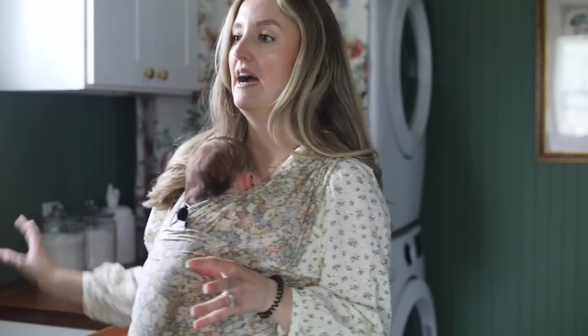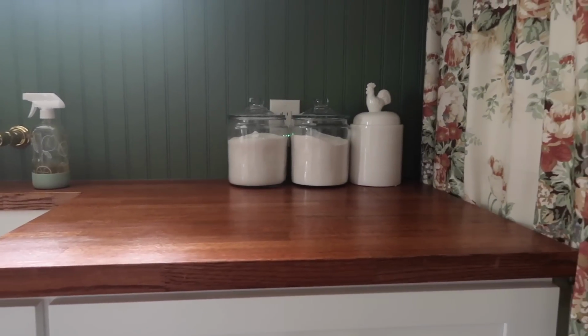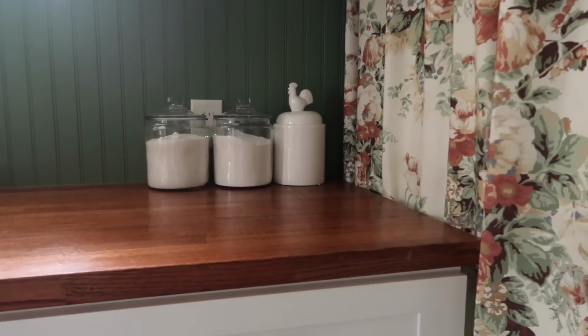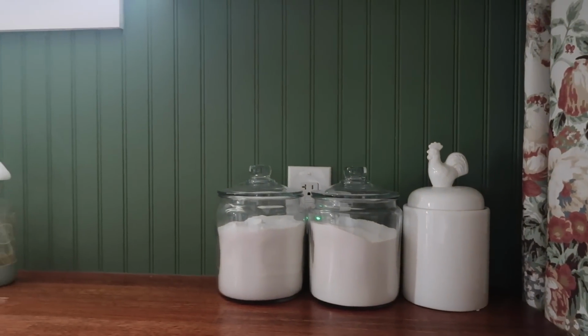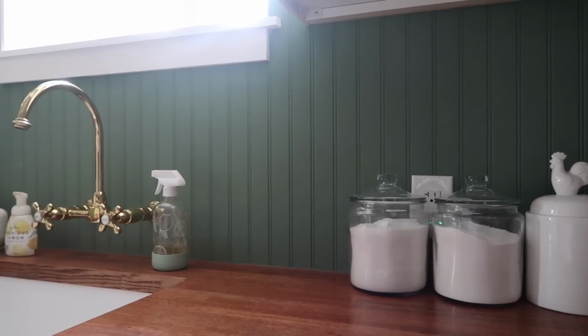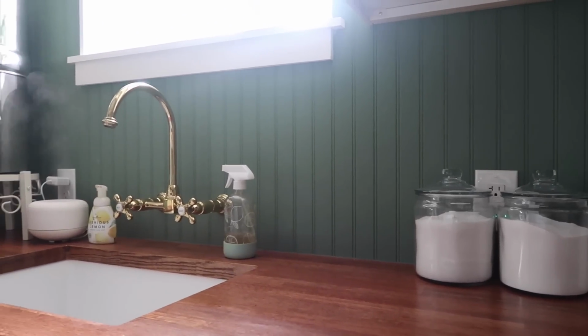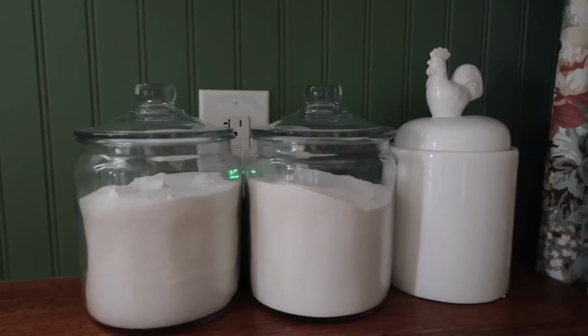And then I also just have a couple of big anchor jars with laundry products. I've got a DIY scent booster that I make for our laundry. I also have our bleach alternatives. I love the oxygen powder from Azure Standard. That stuff's amazing. And then I have this little rooster canister here, which is where we stick lint from the dryer.